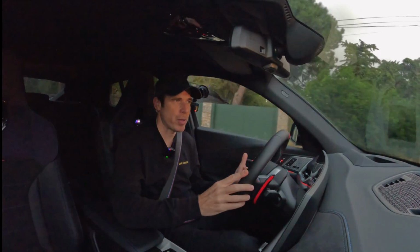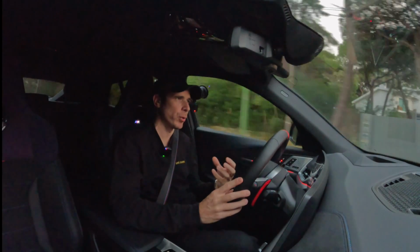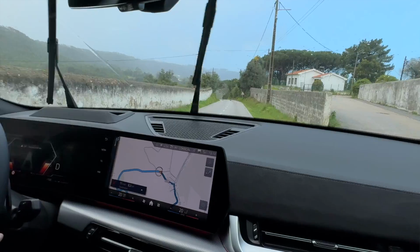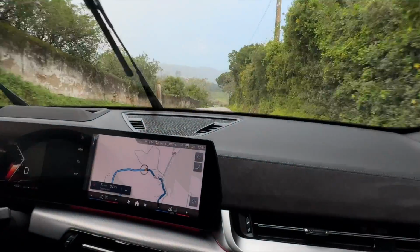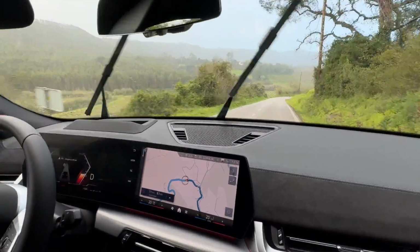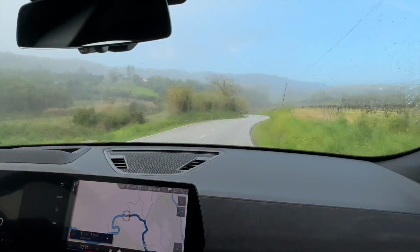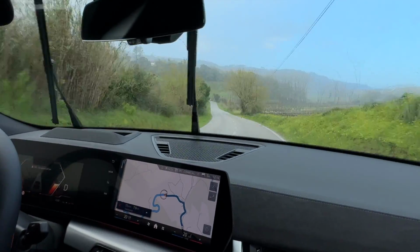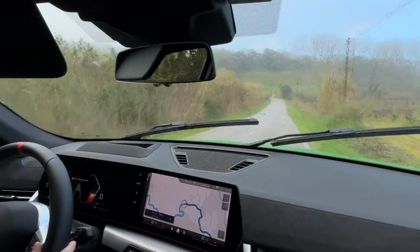So is the BMW X2 a good car? Well, I guess it depends on how you classify what's a good BMW today. If you're looking for the ultimate driving machine, you're not going to find it in the BMW X2. But if you're looking for a tuned up version of the normal X2, something that will be a little bit more fun on the weekends, then I guess this car will fit the bill. But overall, this is not a car that's very inspiring. It's not a car that will put a smile on your face all the time.